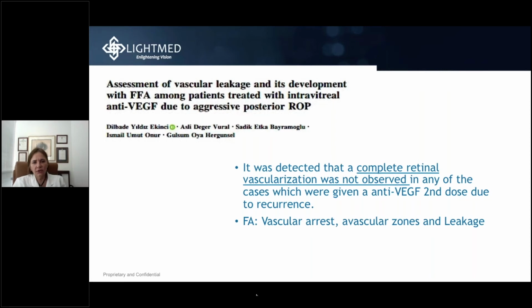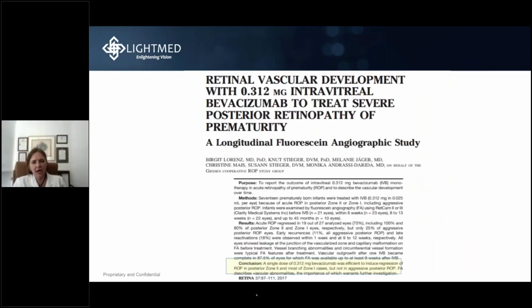As we know, in children that have received bevacizumab for zone 1 and zone 2, Avastin induced regression mainly in those children with zone 2, but not for the children in zone 1. Those children stay with vascular abnormalities at the periphery, and they need to receive laser to treat these abnormalities and prevent a late retinal detachment.